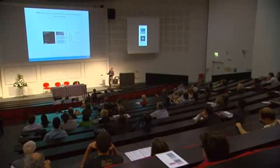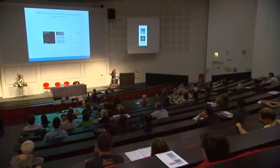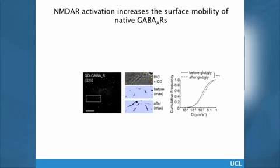One advantage of the quantum dot approach is that one can also do this with native receptors, and basically we find that they explore more of the surface area, these native receptors, after activating glutamatergic signaling, as can be seen by the maximal projection of the surface area explored before and after here, and we also see this shift to higher mobilities when we calculate the diffusion coefficients of the individual receptors.